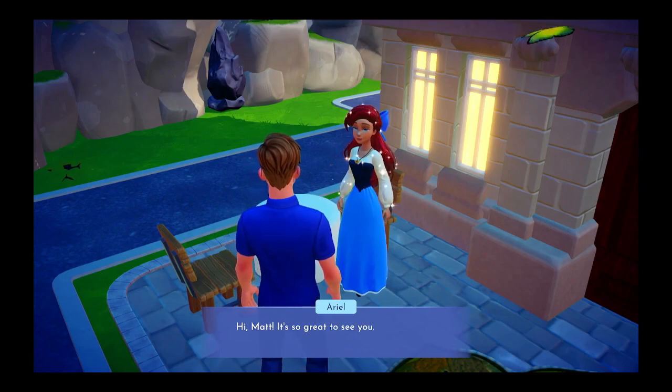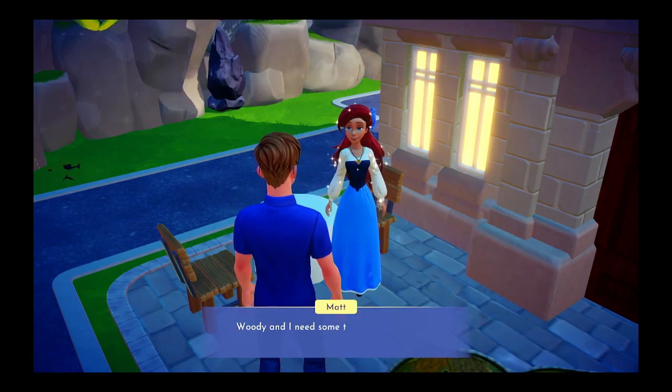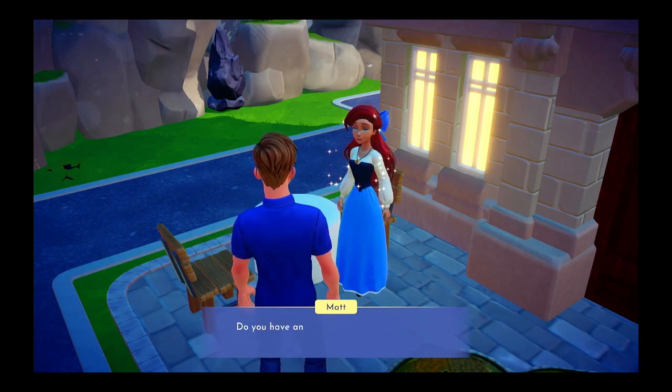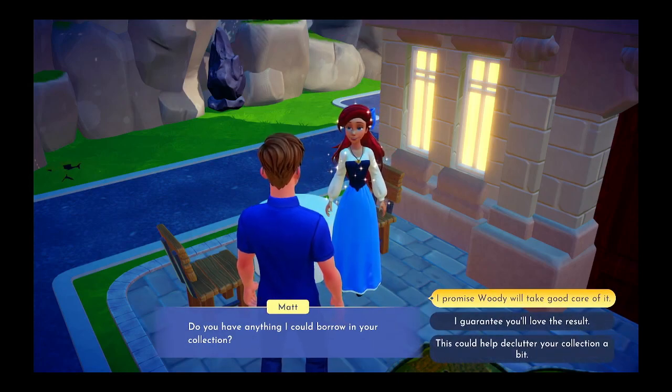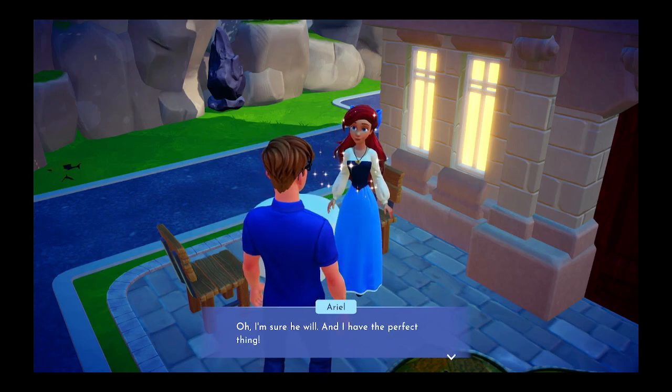Hey Matt, it's so great to see you. Is there anything I can help you with? Woody and I need some treasured childhood souvenirs for an enchantment. Do you have anything I could borrow in your collection? I promise Woody will take great care of it. Oh, I'm sure he will, and I have the perfect thing.